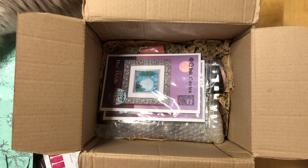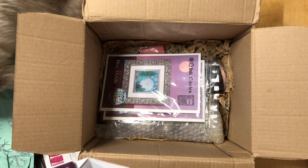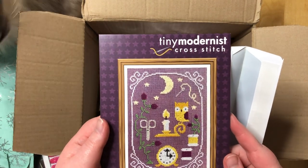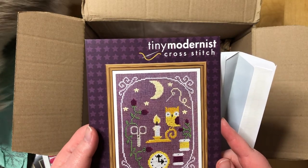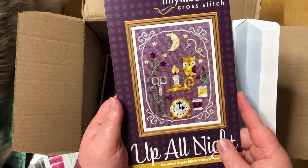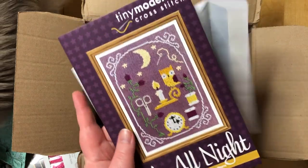Oh, it was the little owl you got in your Up All Night box. Sure, I will stitch that. I honestly can't remember if we talked about this, but you know me, I will stitch that. Isn't that cute? This was in an exclusive pattern.